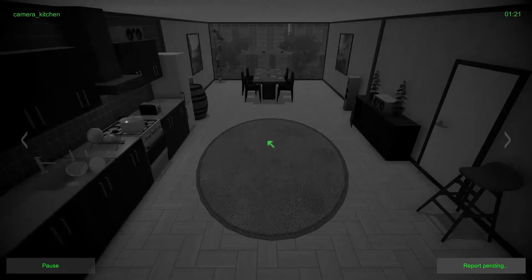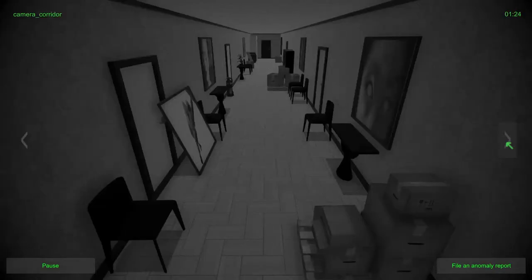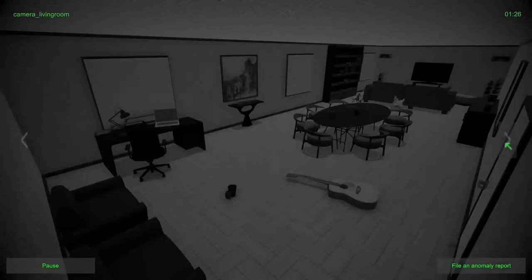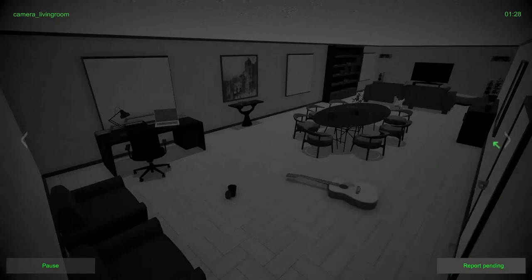Will stuff like that appear while you're looking at the camera or only in between cameras? I don't know. There we go. Get rid of that barrel. I hate that picture. Look at it. It's so disturbing. Stare at it. Was there always this many chairs? I think so. Based on when you were bringing up things earlier, I remember there being seven. Let's just do that just because.